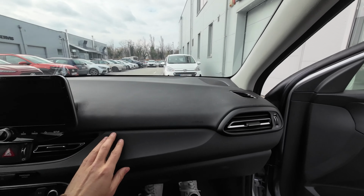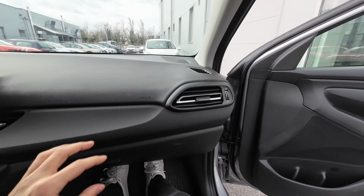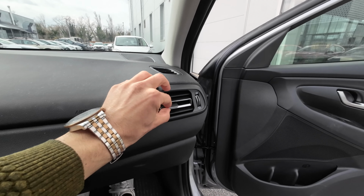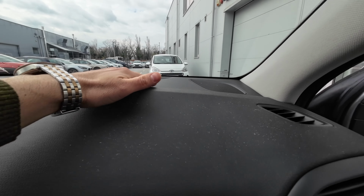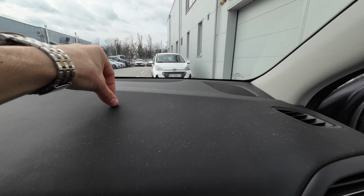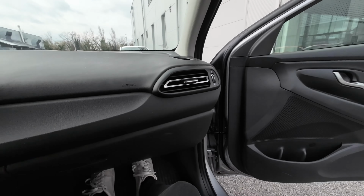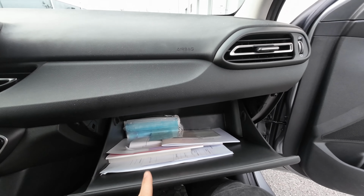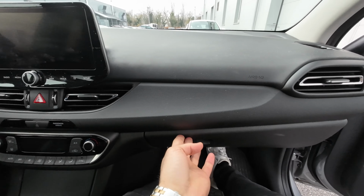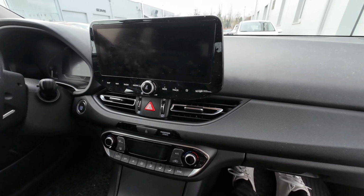So let's climb inside. Let's talk a little bit about this center dash design. Over here on the right, one large air vent. The good news is that even here on this upper section of the dash, there is some type of soft rubbery material, similar to what we saw on the passenger front door. Opening the glove box, really big in size. In this center part, two air vents with the center infotainment system.